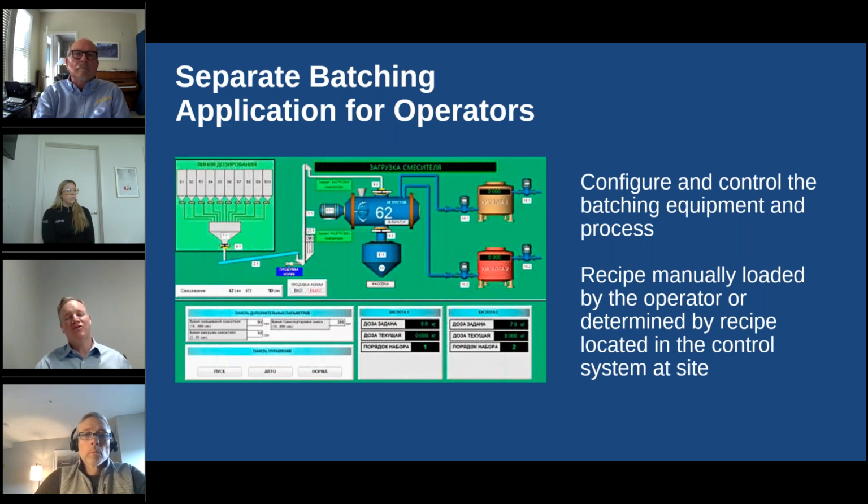And then finally, one of the current situations that we see a lot is, let's call it separate systems for batching applications versus what the operator actually touches, and they're not connected. So the configuration and control of the equipment, the batching equipment and the process, might be different from the actual implementation or the recipe. The recipe might be manually loaded into the equipment or the machinery and the batching system, and those are not necessarily connected. As you could expect, that could introduce potential errors and issues into the system.